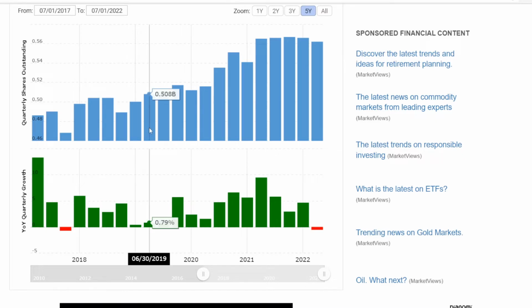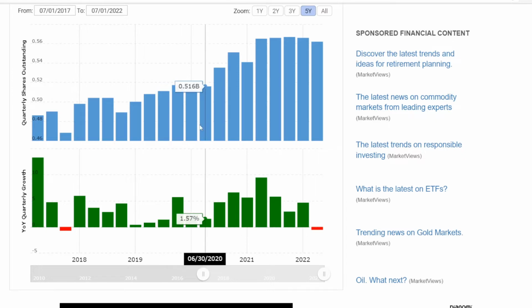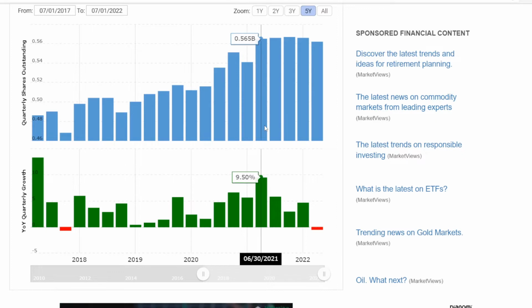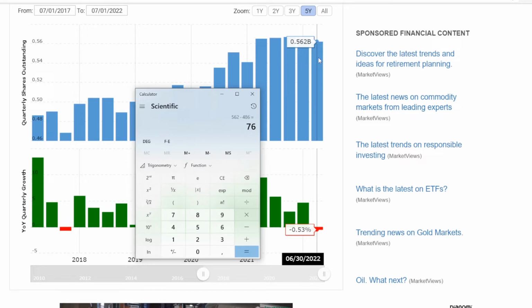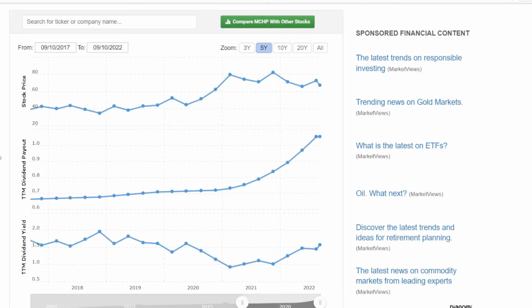In 2019 that increased a bit to 508 million shares, 2020 516 million, but then a huge increase of almost 10% in 2021, with 565 million shares out. Now with the most recent quarter in 2022, there was a small decrease of minus 0.53% to 562 million shares, but overall in 5 years they have been diluting shareholders, as they have increased the number of shares outstanding by 76 million shares. Now let us take a look at dividends.